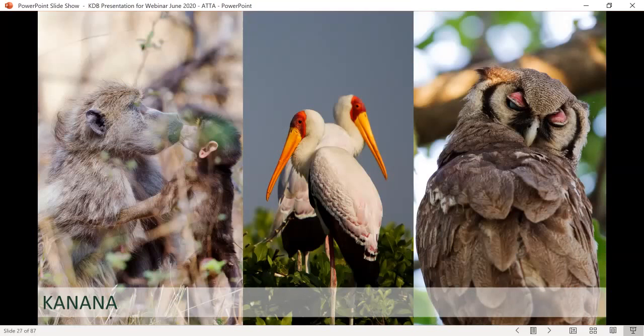In terms of activities, we offer both land and water-based activities. So you can head out on the boats and the makoros. And for those of you that are new to Botswana, makoros are the traditional wooden dugout canoes. It's the traditional form of transport around the delta.